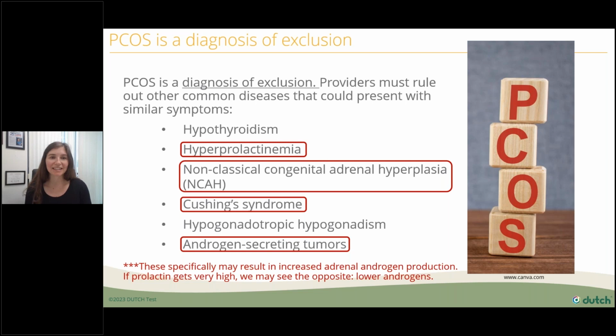One thing about hyperprolactinemia: if someone has a prolactinoma or their prolactin gets really high, then you tend to see sex hormone suppression, not high androgens. But if it's just a little high, maybe they're stressed out, maybe they're over-exercising, maybe they're taking certain medications like a proton pump inhibitor, those can increase prolactin. Hypothyroidism, again, can increase prolactin. And if the prolactin is slightly high, it actually sensitizes the adrenals to the ACTH signal. So if a woman has prolactin that's a little high, it could cause her adrenals to overproduce androgens.